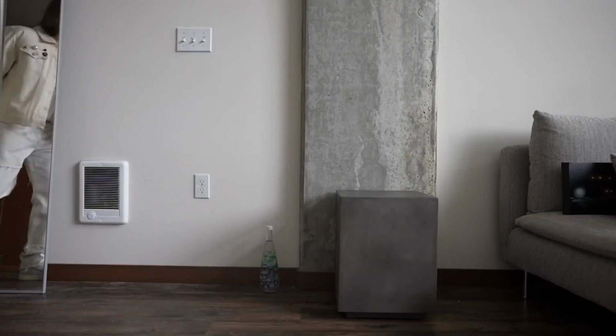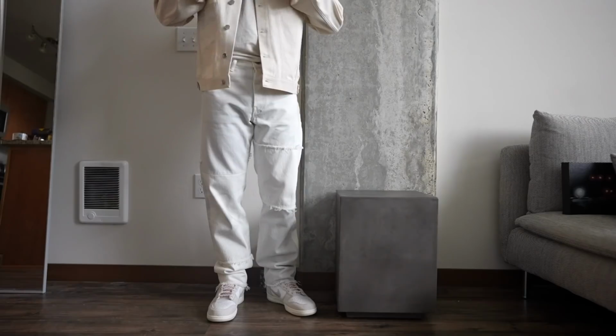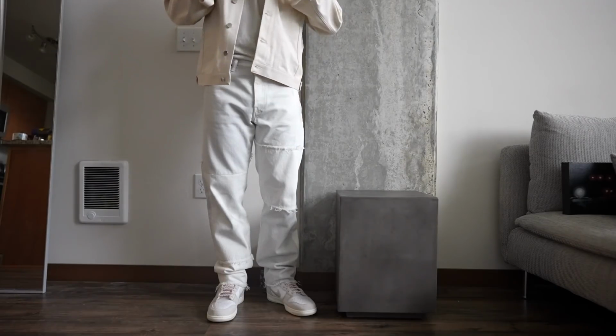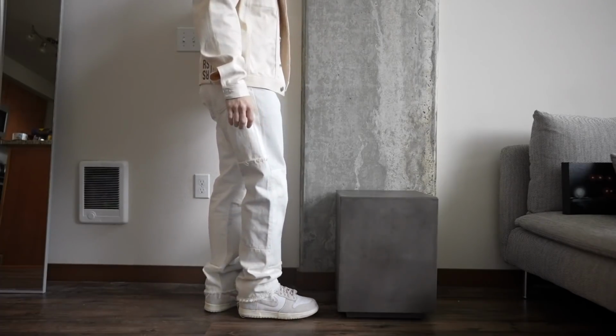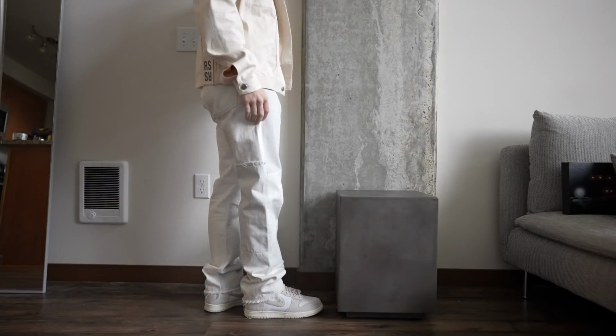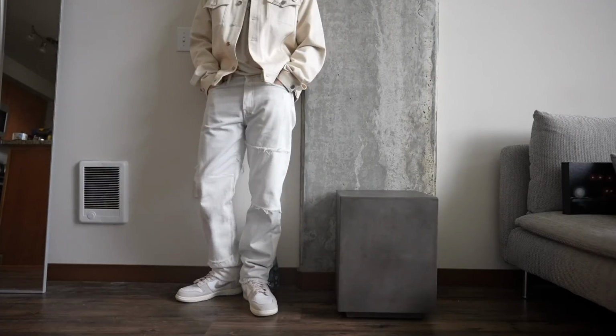Moving on with the pants, you have a pair of Acne Studios denim right here. They're like these kind of deconstructed patched denim. I think they look really good. I did decide to go with a lot of white, which I don't think most people would probably decide to pair because I'm starting to look like I just walked out of a mental institution, but I was the flyest motherfucker in that mental institution.